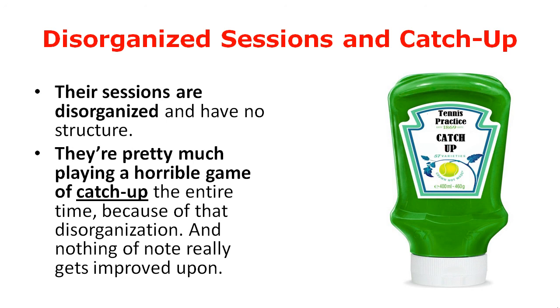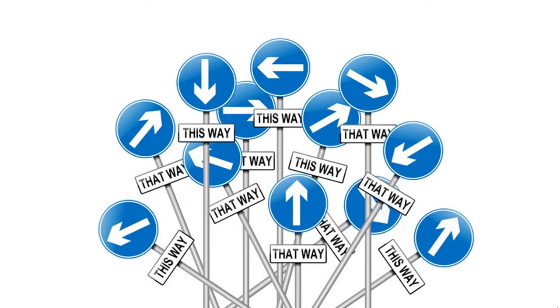Drills get started and oftentimes go unfinished. Players and coaches find themselves rushing to cover things at the very last minute just so they can say they at least touched on everything that they wanted to before the park or club turns the lights off. Note to self, a lot of a little bit really isn't much at all.